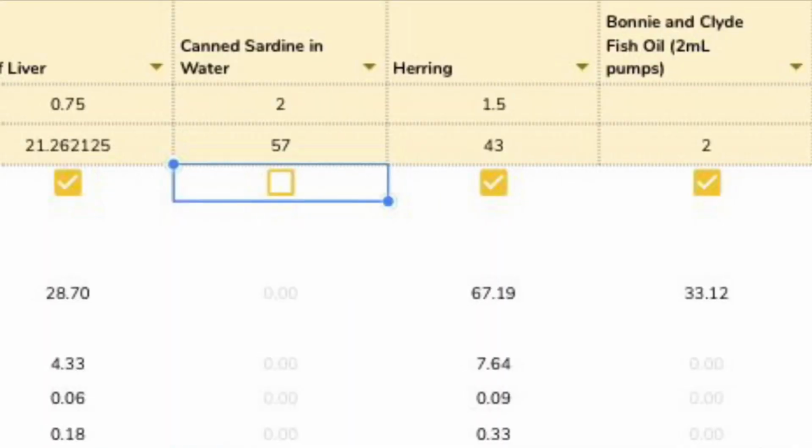So of course, depending on fresh fish or fish oil, and then what kind of fresh fish, these are going to change, but just for the sake of this analysis, I've used herring because it's what we have in stock lately. And then I also have Bonnie and Clyde fish oil. We really like that brand, and we tend to use it when we don't have fish. So I've just done a combination of both.